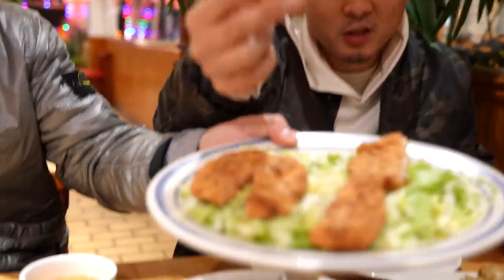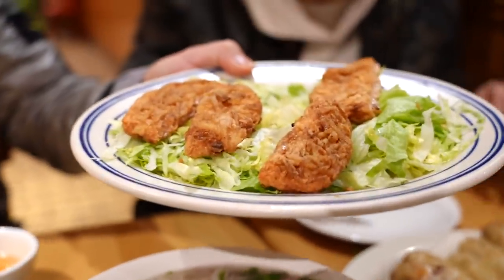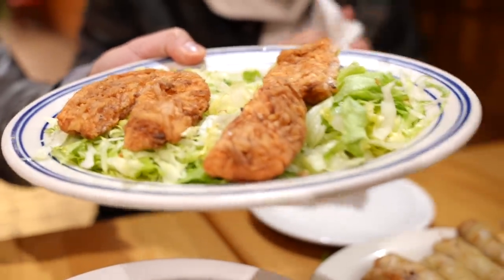Mm. Yo, I've discovered a new Vietnamese appetizer that I really enjoy. It is the shrimp taro cakes from Nha Trang. I had the right amount of shrimp, the right ratio to the taro. Sometimes when people do taro things, it's like overly taro.